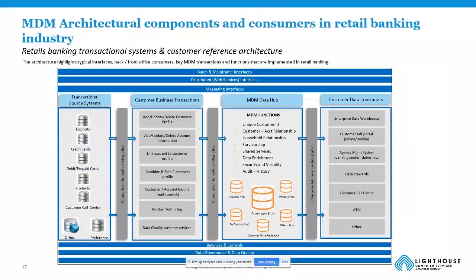So here's an example of a transactional system in a customer reference architecture around retail banking. Different data sources, transactions into the MDM hub, and then how it would impact all the different consumers or constituents of that data. So data warehousing, portals, agency management, data stewards, ATMs, other. It's really a comprehensive, overreaching capability that impacts all aspects of the institution.